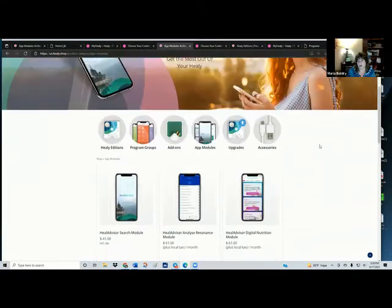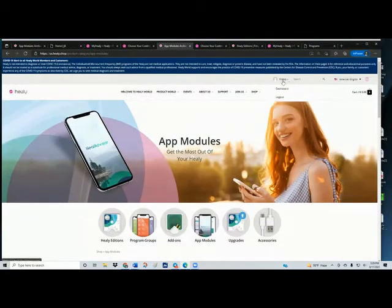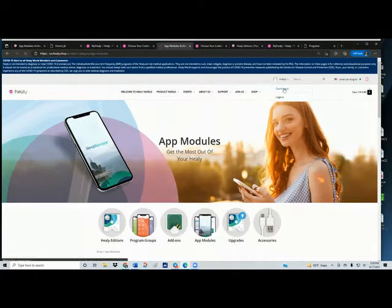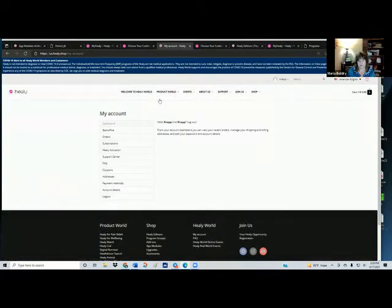Then I would do the Healy activation in the back office. Were you on the call when I was showing that? Yes. That's what I would do. And that has worked for several people, just activating it. So go to dashboard. Yeah, come to dashboard. And then come to Healy activation, go to orders first.